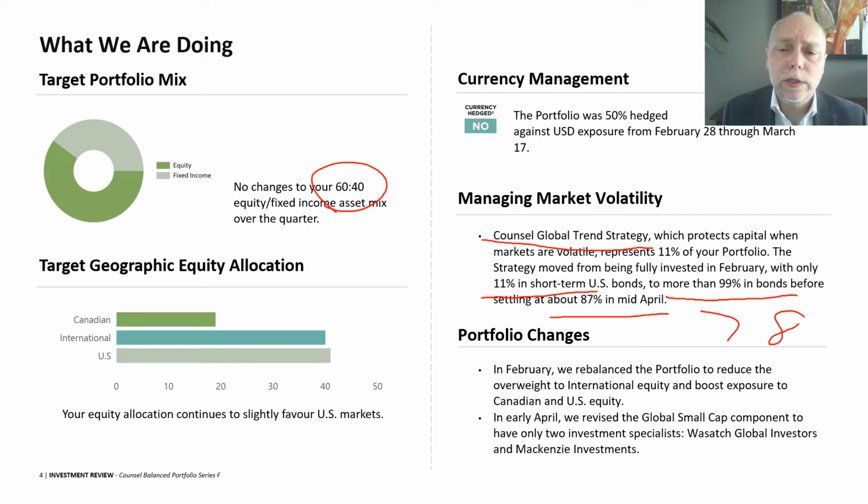Another thing to point out about this portfolio, during the highly volatile period, their hedge against currency. One of the things I love about this portfolio, they currency hedge dynamically. And what I mean by that is they adjust the hedge based on what they think the currency is going to do. They were 50% hedged against the US during the really volatile period. It's actually been trimmed down to 0 against the US, and they do have a 25% hedge against the euro. So whatever portion of this portfolio is denominated in euro dollars, a quarter of that is hedged.